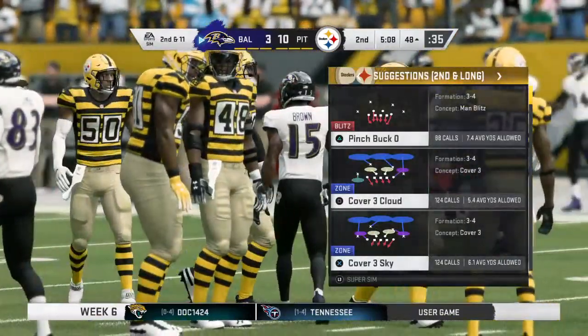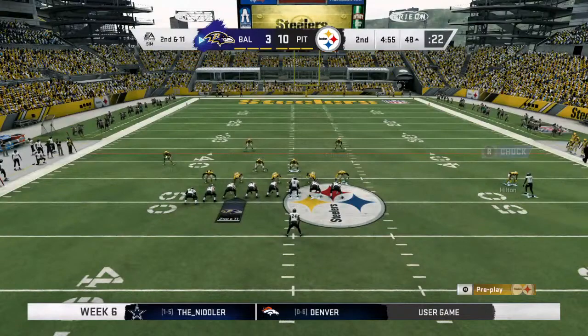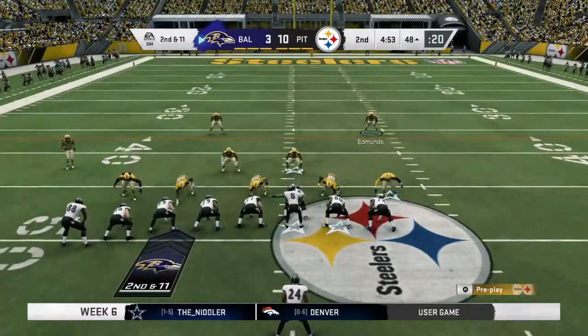He has elite instincts from his linebacker spot. He's able to diagnose the run and flies in like a missile to stop that one behind the line of scrimmage.